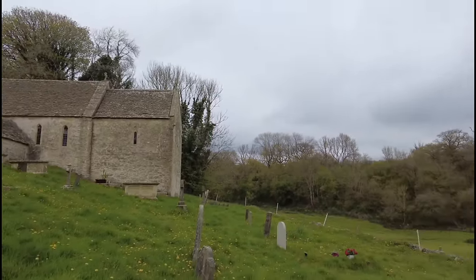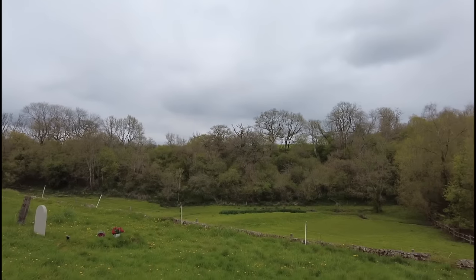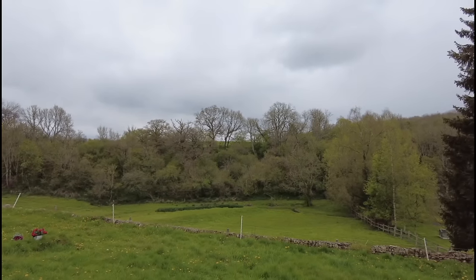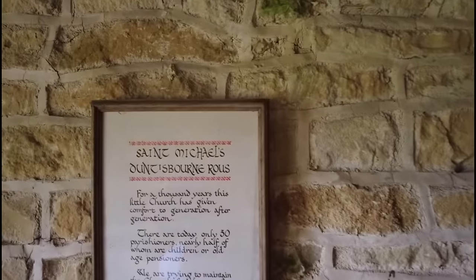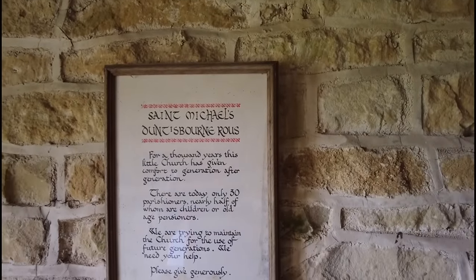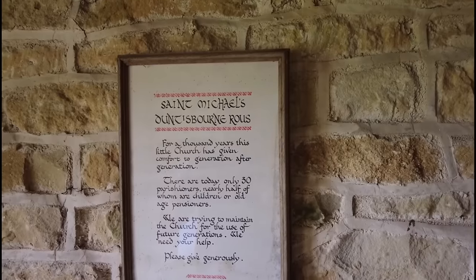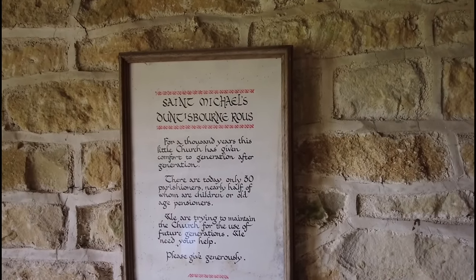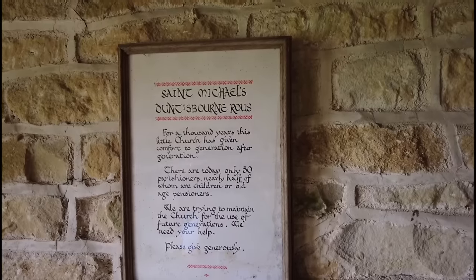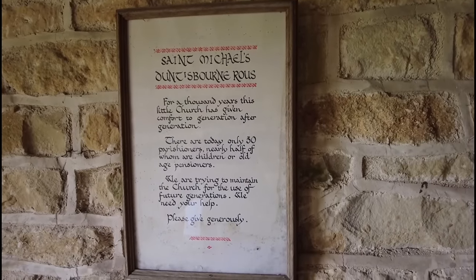Just the surrounding area, really. So let's go and look inside the church. I was correct, St. Michael's Duntisbourne Rouse. For 1,000 years, this little church has given comfort to generation after generation. There are today only 30 parishioners, nearly half of whom are children or old age pensioners. Please give generously. We will.